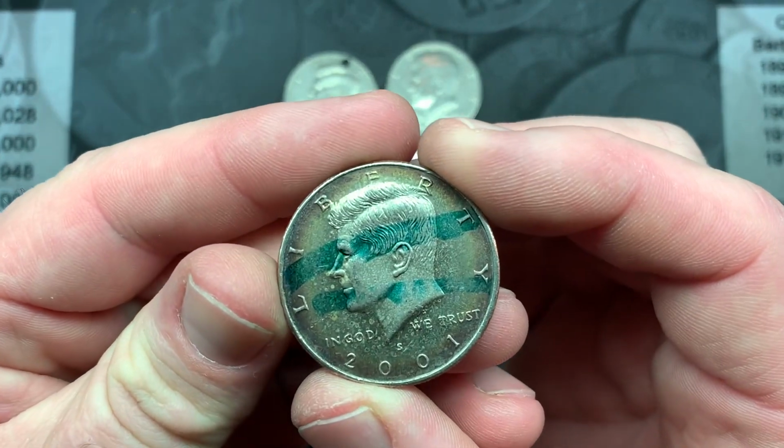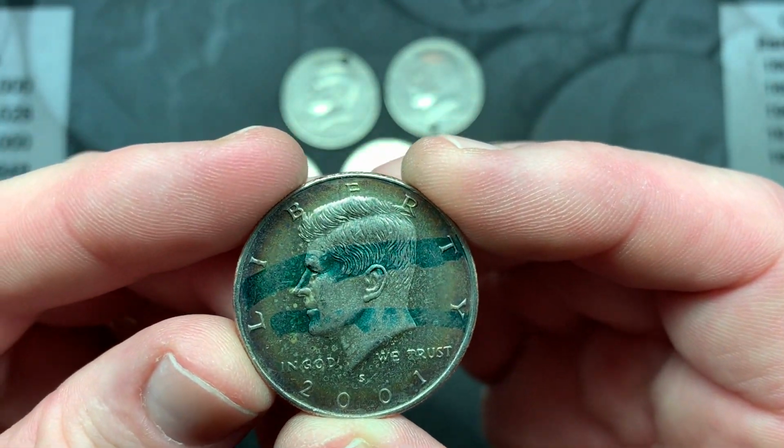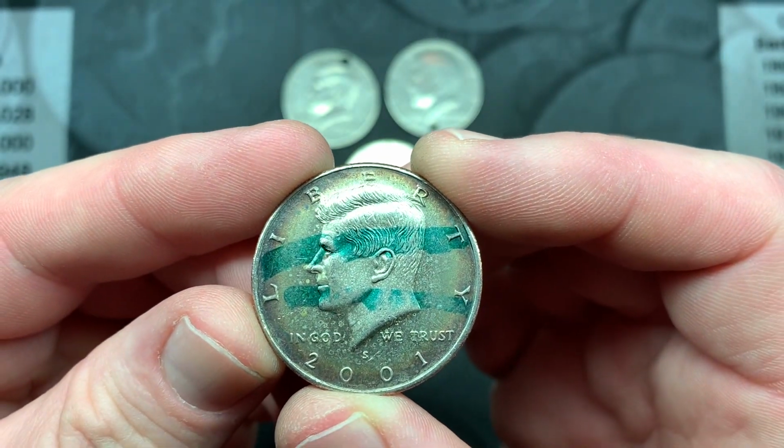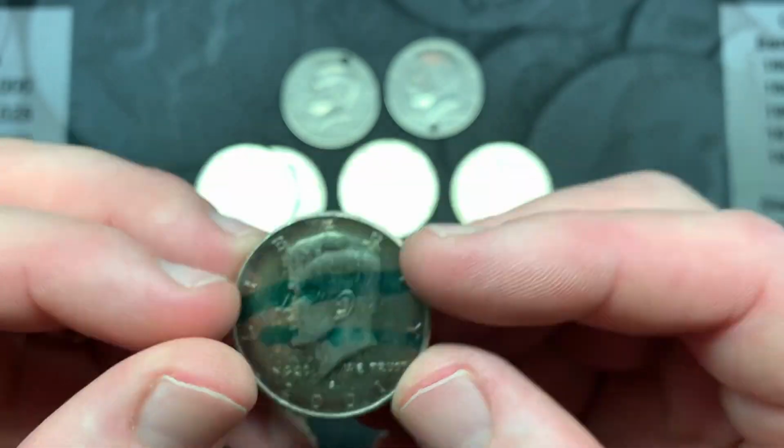And then my daughter had this 2001 S Ender. And that has some weird toning. I've seen similar toning before in a previous video. But still, it's a proof. It'll fill a spot in the binder.